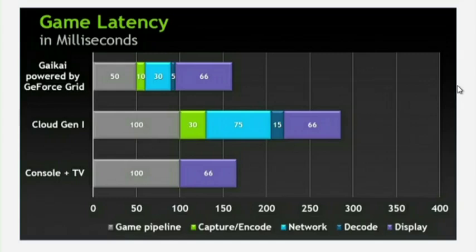But sure, I think Gaikai has 24 stations throughout the country. If we double that to 48, they're saying we could get down to 30 milliseconds for almost every person in the US. Okay, that's just capital investment.